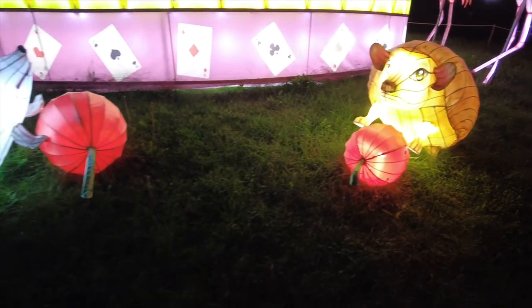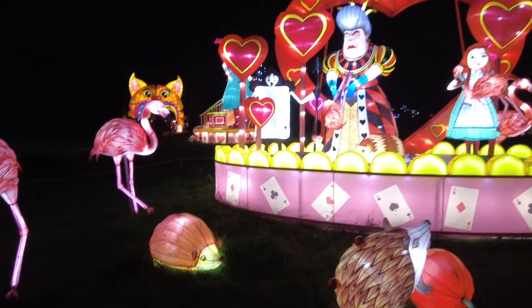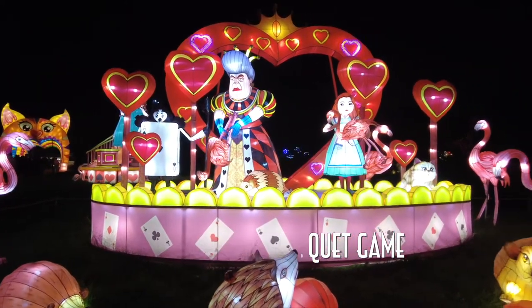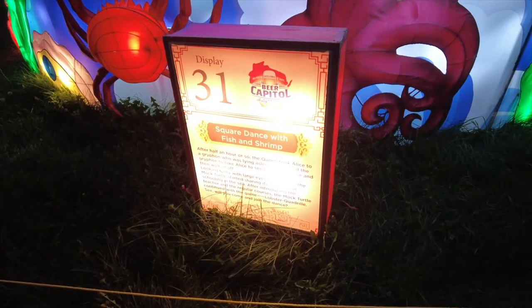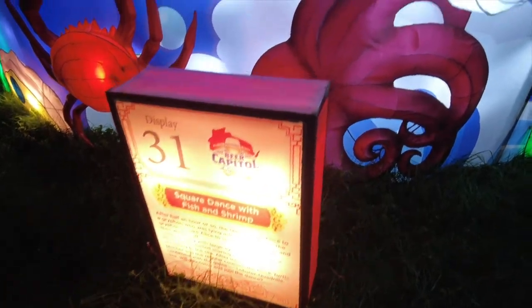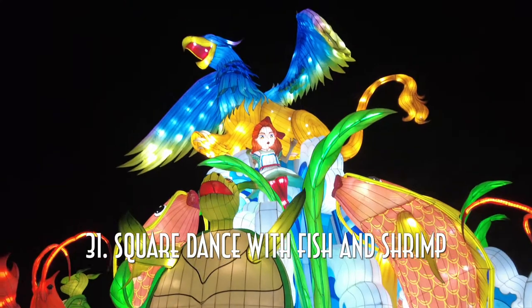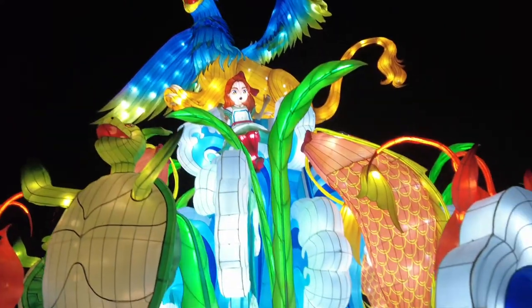Different hedgehogs here. Queen's croquet game, number 30. I don't know what that queen's doing to that flamingo. Here's 31. Square dance with fish and shrimp. Orange and yellow fish, match. Oh, it's a griffin. It's a griffin.